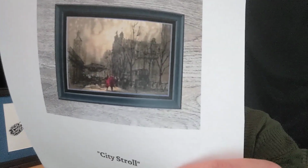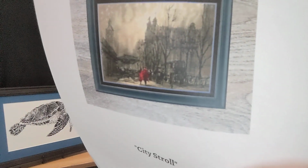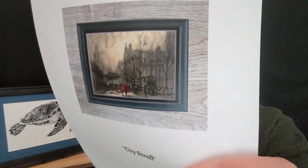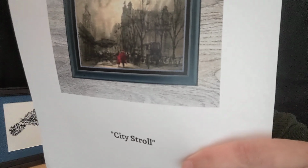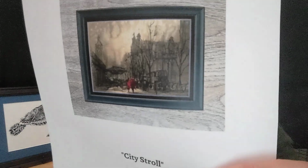City Stroll is another painting, and this could be any city, but it's kind of sepia toned in a way, but I had to keep the red. If you pick this piece up to stitch, you'll notice there's only 30 stitches of this color red. Well, yeah, because look how tiny it is. So I had to keep the red, but we cut the rest of the colors down as much as possible. This one is 240 by 170, with 26 colors, believe it or not. But I love it. That's beautiful.